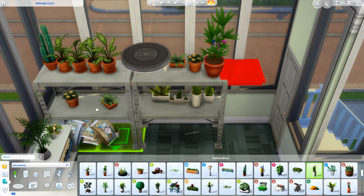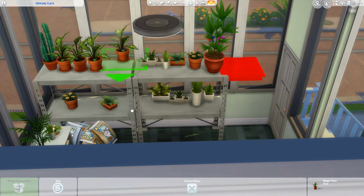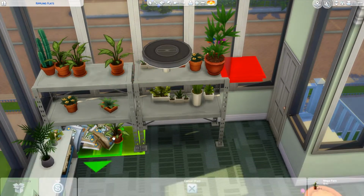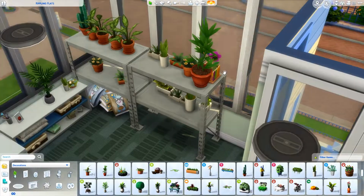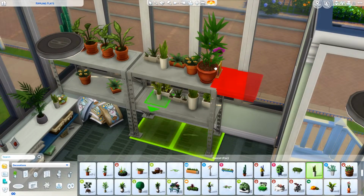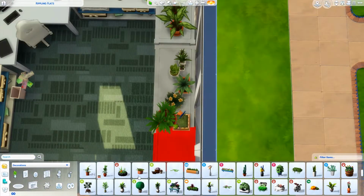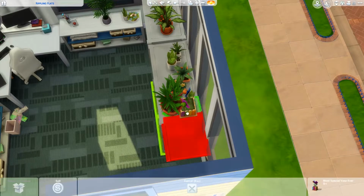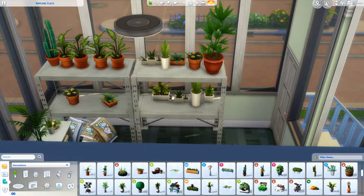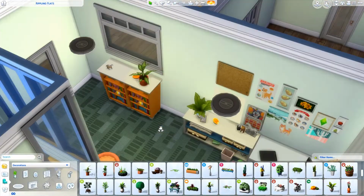Also, I used bags of dog food down the bottom to sort of represent bags of potting mix, because that's where we store some bags of potting mix, but obviously there aren't bags of potting mix in the game, so I used some dog and cat food bags. So pretend that those are soil.